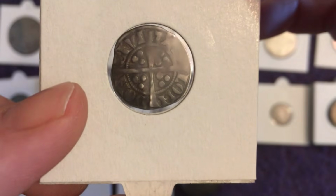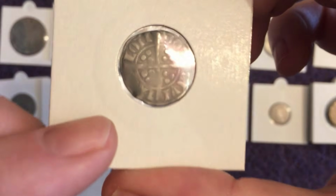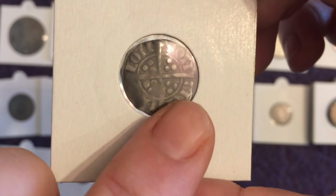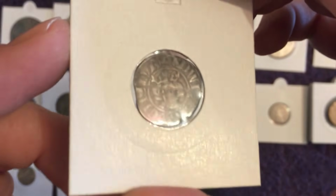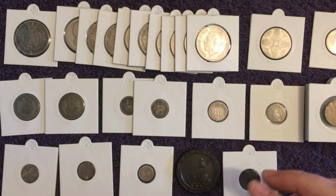I think this is a long cross penny. And you can see there, it's minted in London. I think it's L-O-N-D-O-N. And I think it says Civitas, which means city, down there. So that is a lovely, lovely coin. And another one I'm glad to put into the collection.